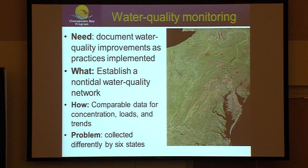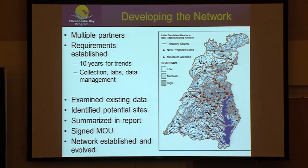And so when we went in there, we found that all the states were doing different ways to do that. So we took 2 years where we worked with all the partners. We said, what do we want to try to do? We said, we want to try to look at trends. That's going to take a 10-year investment. We also need to look at compatible data. We examined the data, essentially came up with a report of how to approach it, and signed an MOU to move forward together on it.